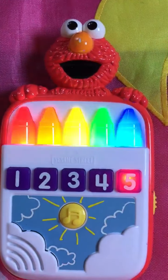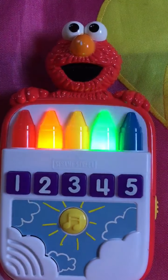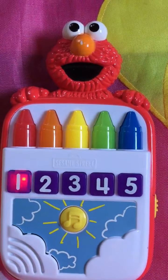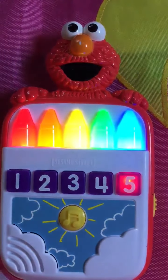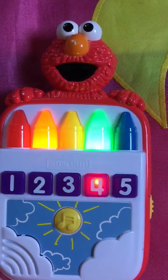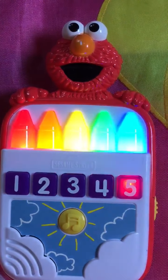Elmo's got 5 crayons in a box. Oh yeah, that's what he's got. Red, orange, yellow, green, blue. Counting 1, 2, 3, 4, 5 with you. Elmo's got 5 crayons. Oh, that's what he's got. Wow, Elmo's got 5.